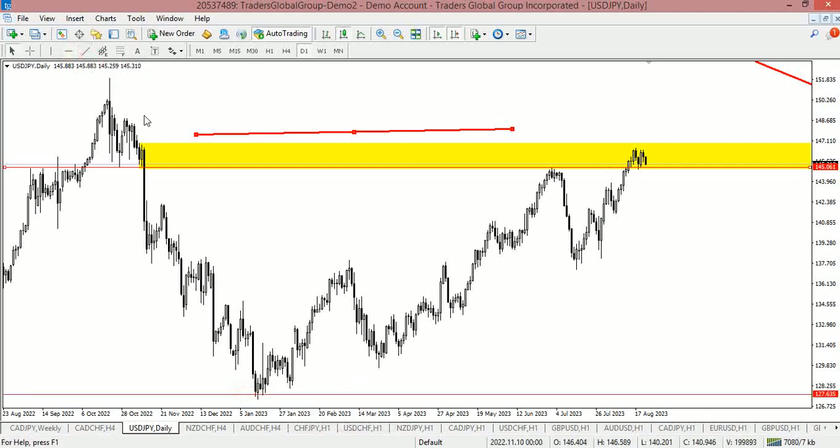So I'm expecting the price to drop to come to this point. Yeah? This is a point that the price might decide to go. So let's go for something else.